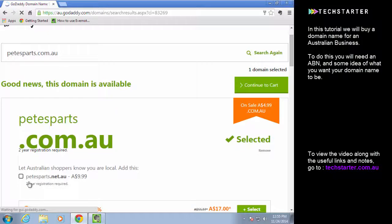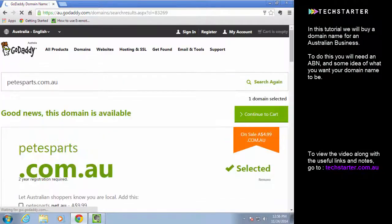You don't need to buy the .net.au as well at this point, because let's face it, you're just getting started now. You're not really doing anything of value that people are going to try and copy or ride on the coattails of or steal your customers, because you don't have any customers right now. So let's just go with the bare minimum, a .com.au domain.